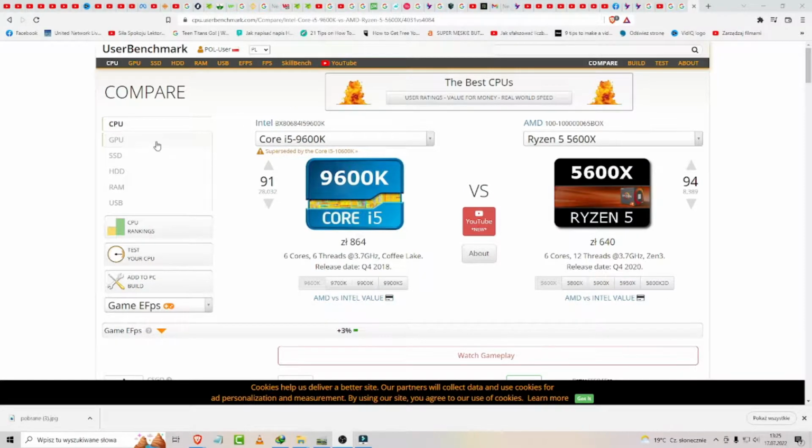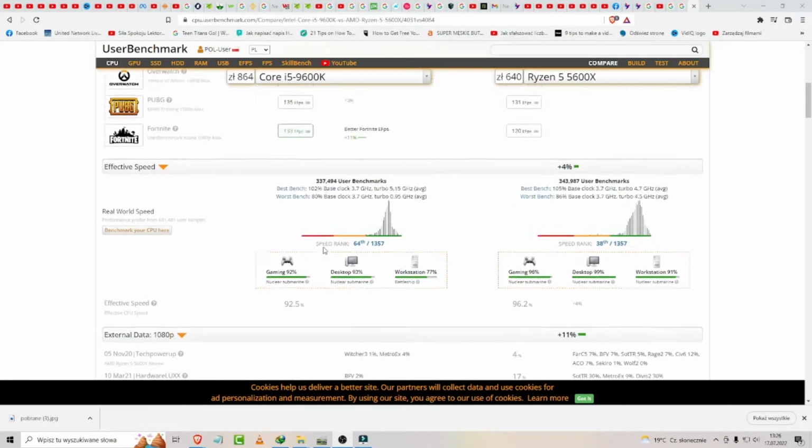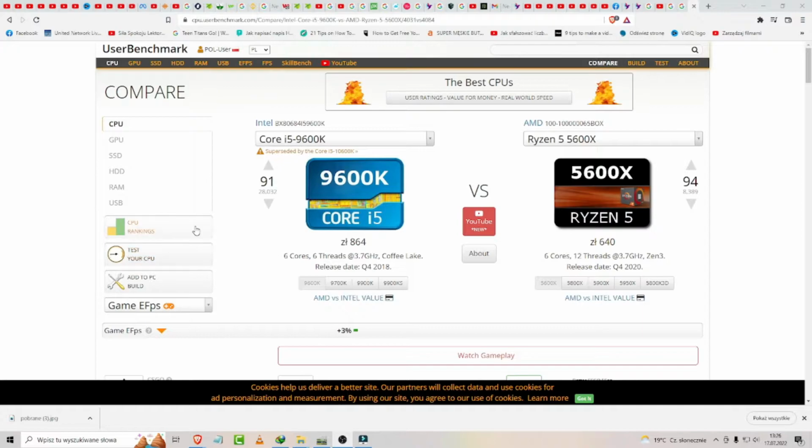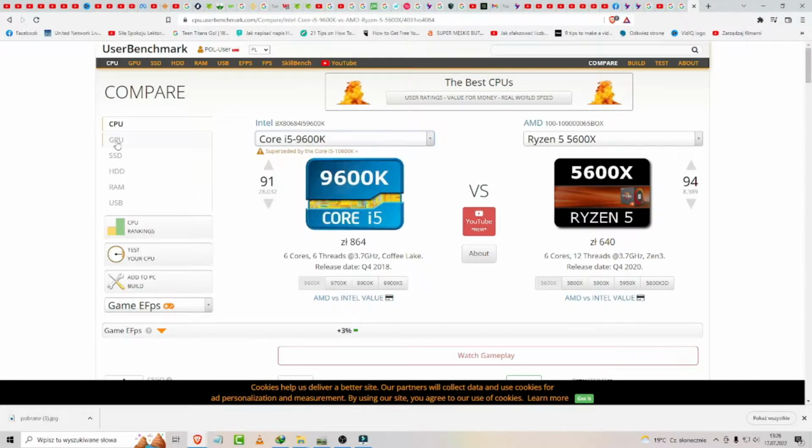Today I will show you the best graphics card in the world, the best CPU and GPU. Okay, I will show you. Here is the UserBenchmark page. Here you have the best CPU processor, but I want the GPU.